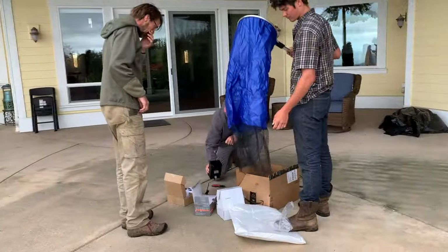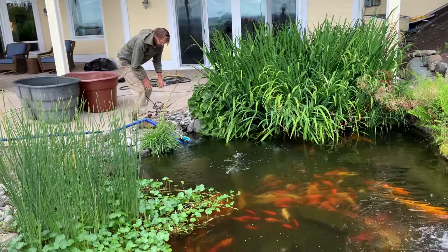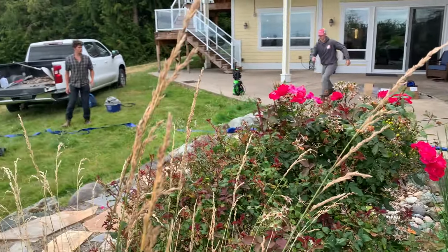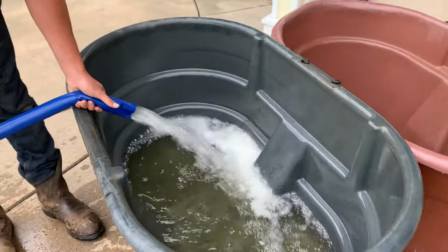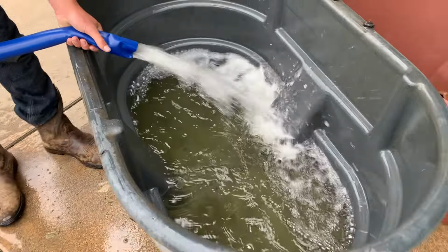Setting up the fishnet, the koi catchment. He's starting to pump the water out. Now there it goes. Get that feed out. That's a very powerful pump. That's the water for the koi, so they have their nice old water that they're used to.